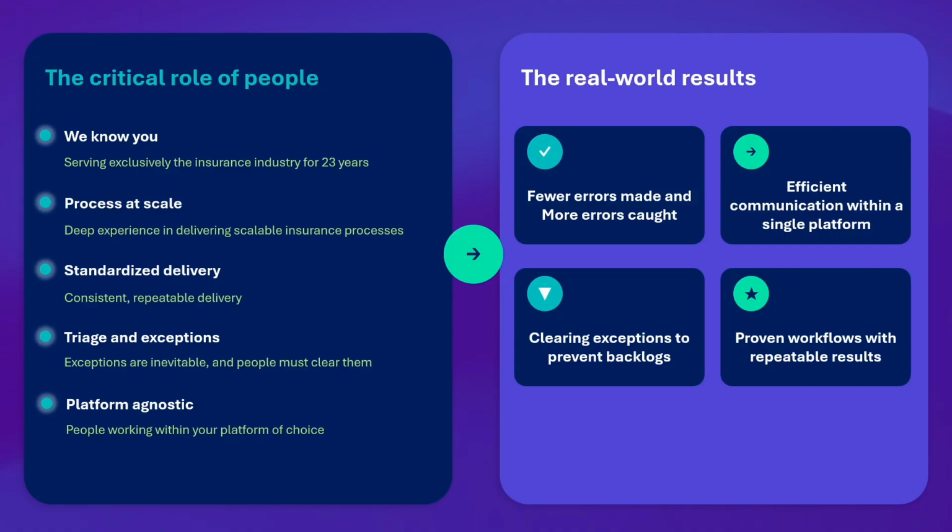We can also process at scale, of course, standardize delivery, triage and exceptions. They're always going to happen because there's always going to be those cases where it just doesn't match and it spits out and the machine needs help. And we are platform agnostic as well. It doesn't matter to us what AMS you use, what accounting system you use. We will help you integrate all of those pieces into a cohesive whole.